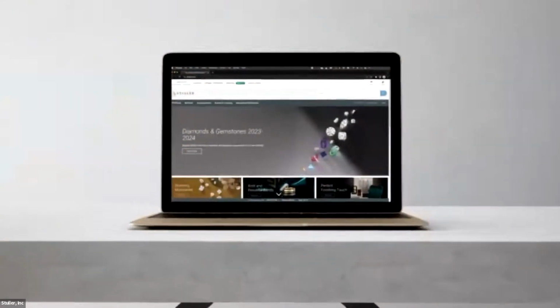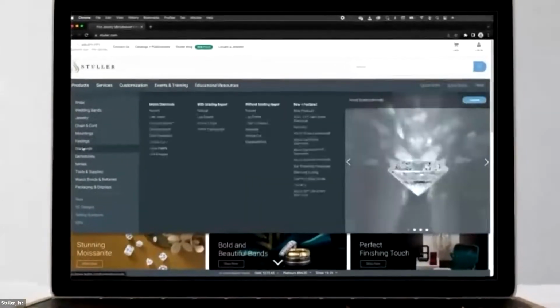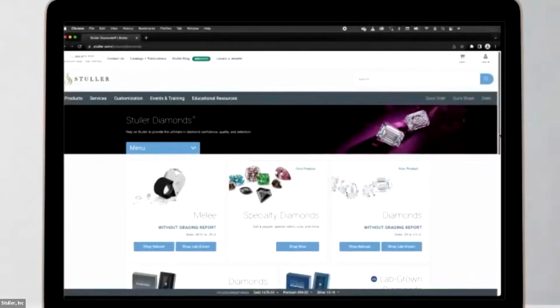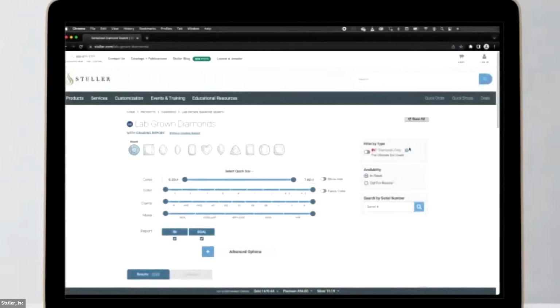So we're going to go ahead and pull up our website right now so you can follow along with me as we navigate through to see those 8X diamonds. So this is Stuller's homepage. If you hover over products, go down into diamonds, you'll land on this shopping page here. Scroll down just a bit, you'll see the lab-grown diamonds call out in the bottom right-hand corner. You can choose to learn more or shop. We're going to choose to shop right now because we're preparing for that holiday season.